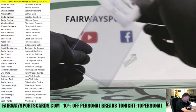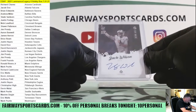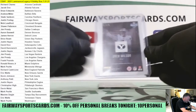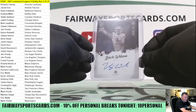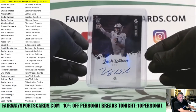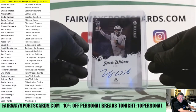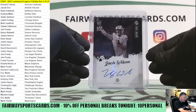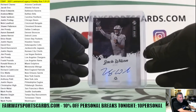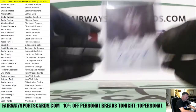So we wait for the last pack of the break to hit big, but we hit it. Zach Wilson. Year 1 autograph on card. Going out to the Jets. Anthony. Oh, the guy's in jail. Well, we don't have a checklist team for jail. Beautiful hit for the Jets. Zach Wilson. Very nice.